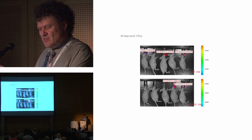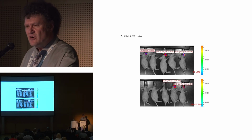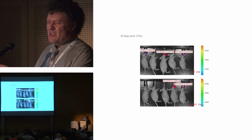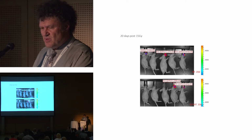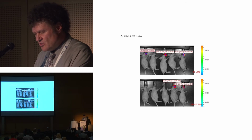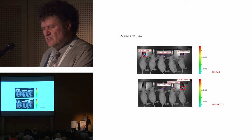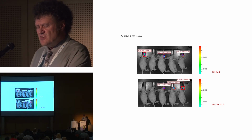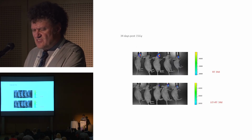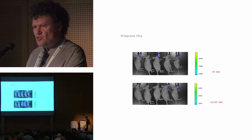At this point, actually, we had significance. At 20 days, the animals from the PBM plus radiation therapy had significantly less TV fluorescence than the animals from radiation alone. This is at 27 days. No significance from a statistical point of view here. And this is at 34 days, where actually 3 of the animals in the PBM plus RT continue to be disease-free.